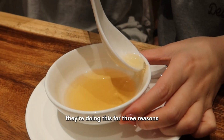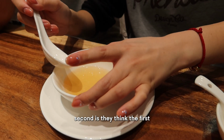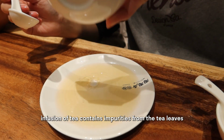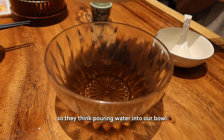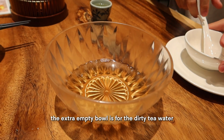They're doing this for 3 reasons. First is hot water is able to disinfect things. Second is they think the first infusion of tea contains impurities from the tea leaves. Thirdly, in China, water means wealth. So they think pouring water into our bowl brings huge wealth. So the extra empty bowl is for the dirty tea water.